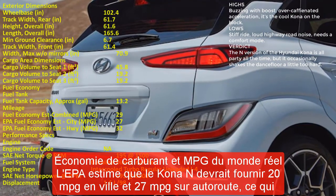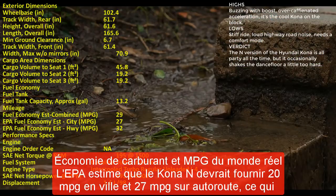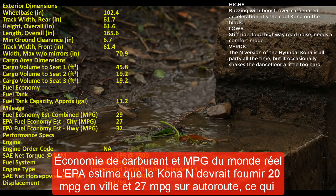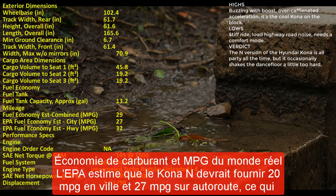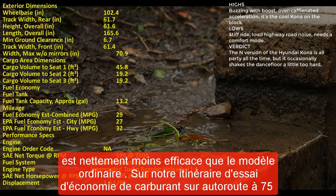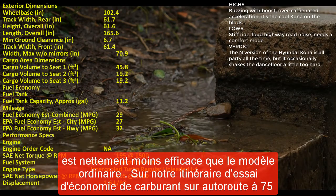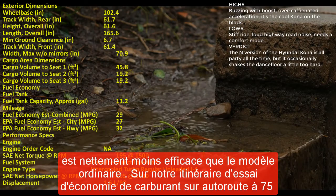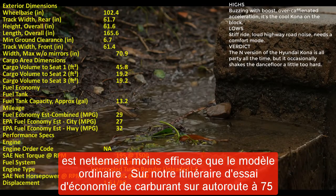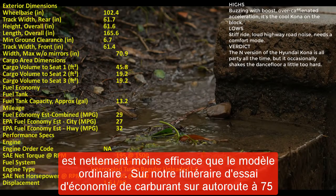Warranty and maintenance coverage. Unless Hyundai decides to stray from its typical protection plans, you can expect the Kona N will receive the same impressive coverage as the automaker's other models. Limited warranty covers 5 years or 60,000 miles. Powertrain warranty covers 10 years or 100,000 miles. Complimentary maintenance is covered for 3 years or 36,000 miles.